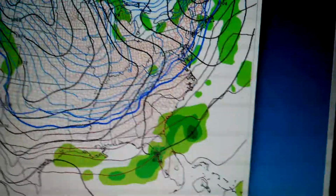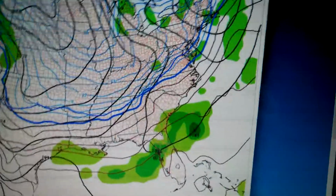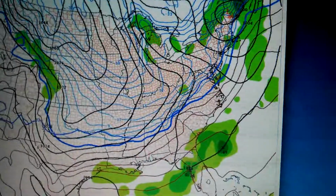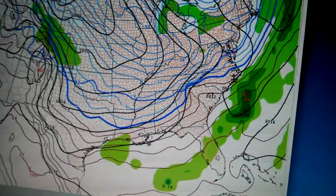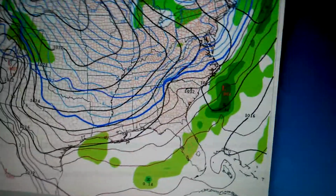And you notice this is our next system about to move through, and there's another. You note these two systems right here. We're going to watch that as we move through time. You can see a little pressure develops off the coast of North Carolina. Okay, so we move on.